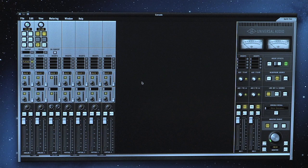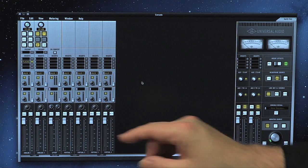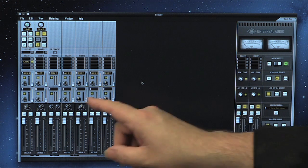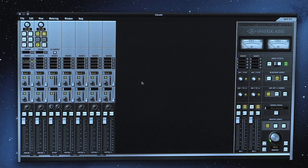The first two fader channels show us the input from the Apollo Twin. The next one shows us the digital input. Now in this case, I've got it set for S/PDIF digital format, so it's a stereo input. If we change that to an ADAT format, it would expand out to 8 inputs, and we'd see those span across here and fill up this black space.